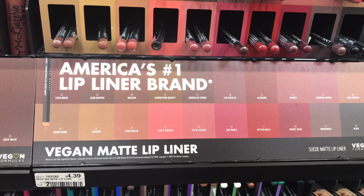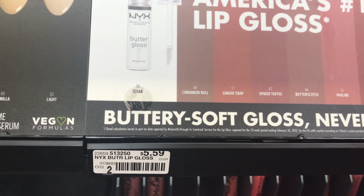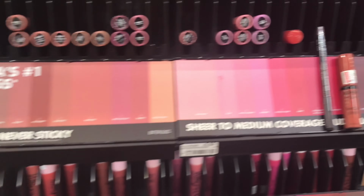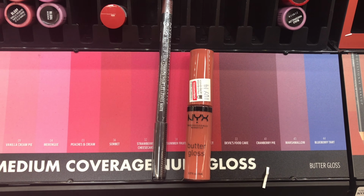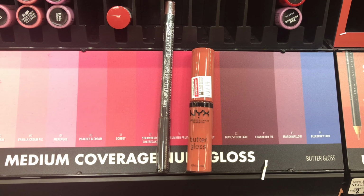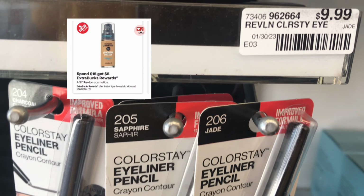Or another way to do this, if you have the $2 off $10 NYX CRT, pick up one of the lip liners and also a lip gloss. The lip gloss is priced at $5.59. Both items will come up to $9.98, which is within the 98% rule. Using the $2 off $10 NYX CRT, you pay $8.98 and you get $6 back, making both items $3.98 or $1.99 each.